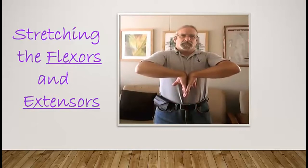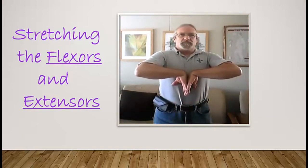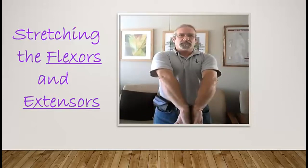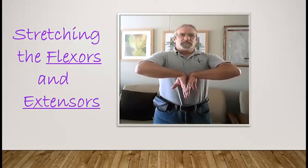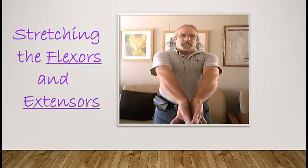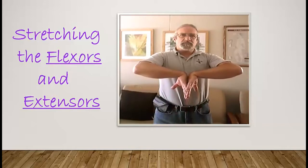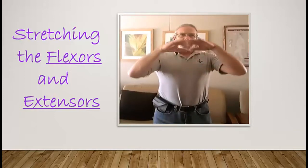Now we're going to do the opposite, and we're going to get the extensors. This is a lot harder on most people. In fact, even on myself, as I'm watching myself do this, I'm realizing that as I come up, my wrists want to separate. So really what I should have done was stop prior to that and keep my wrists together. There's nothing to be gained by taking a stretch too far. So if coming up halfway is as far as you can go, that's good. Just go there and hang on to it for a little bit, 15 or 20 seconds.